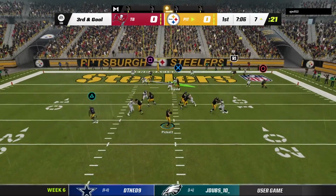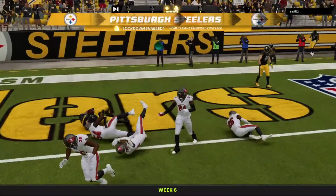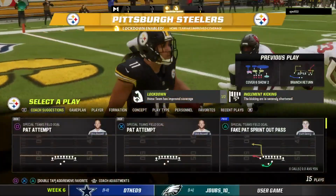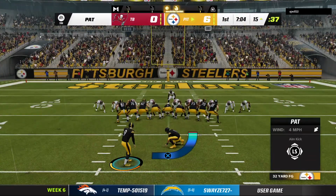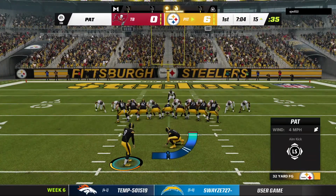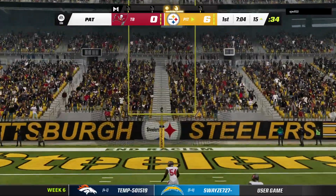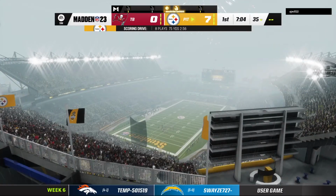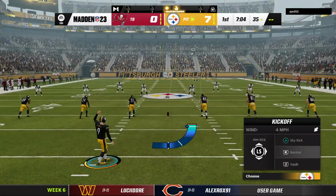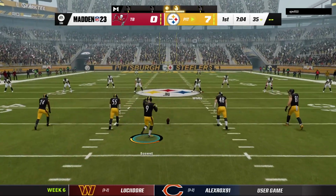Pickett will look to throw it here. Touchdown! Chase Claypool, his 2nd touchdown on the season. And the Steelers get the upper hand as they're on the board first here this afternoon. A good hold in these wet conditions. The point after's up and good. And that makes the score 7-0. Boswell now to kick it away after the touchdown.